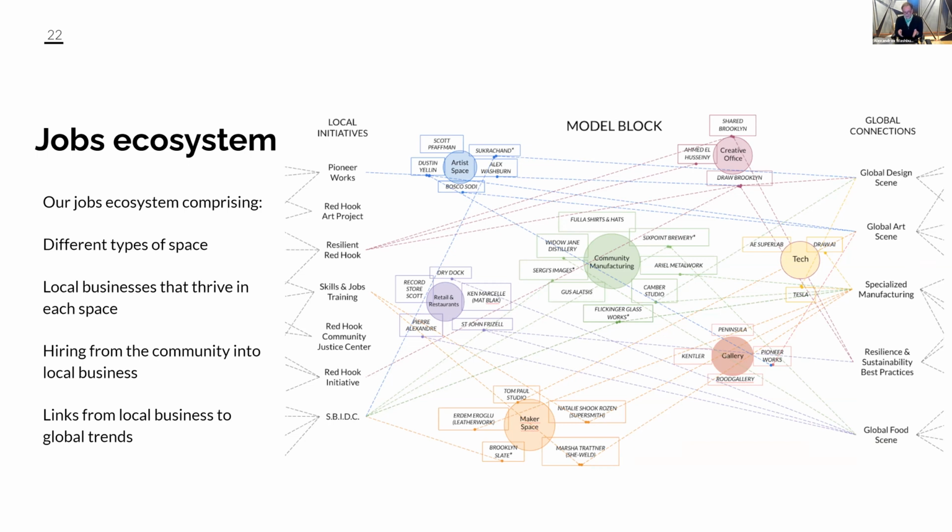And the purpose of this framework is what Red Hook can be great about: the ability to take local people, put them into a framework that has global connections, and let them work through the contacts that we all have and the skills that we all have to gain experience and take their careers as far as they can.